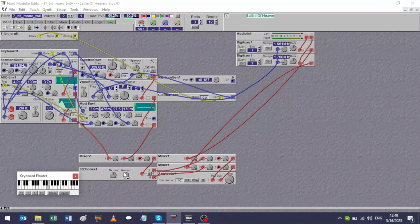This is an odd combination of both a tonal patch and also an audio processing patch. What was I trying to do when I came up with it? I don't know. You can see here both audio channels run into a 7-bit digitizer, and it is called 7-bit mono 2, and those then run into the mixer and just get mixed in with whatever the keyboard is playing.